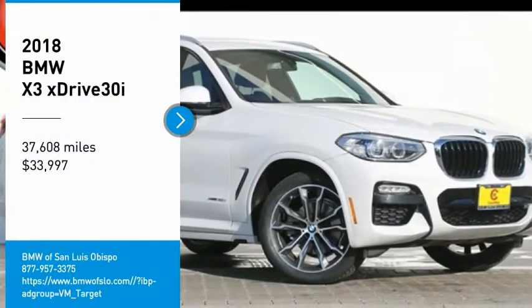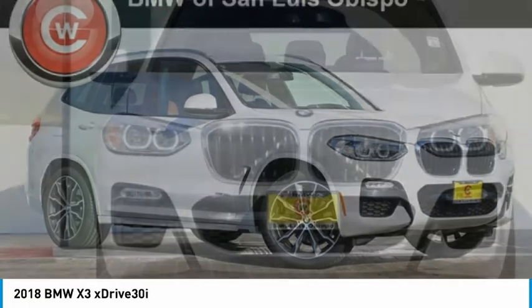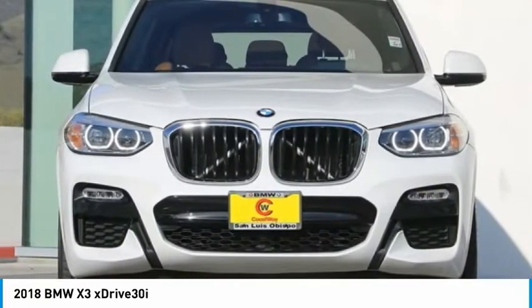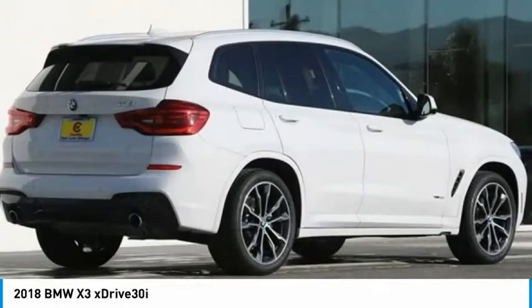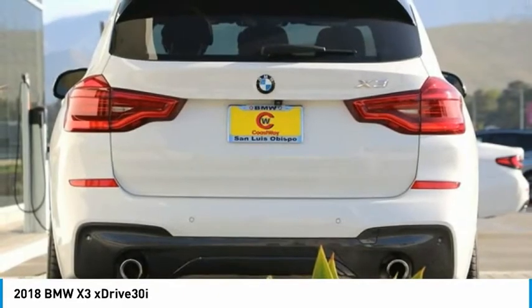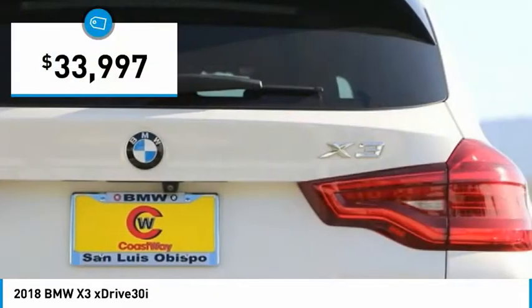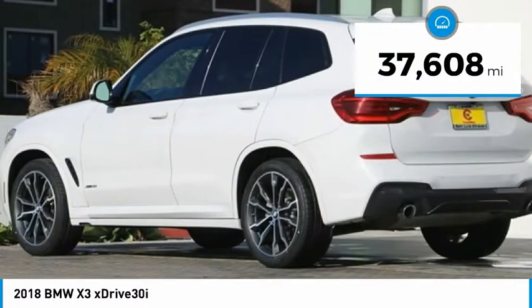We are pleased to show you the 2018 X3. BMW X3 builds on the success of the original by developing its core competencies while adding new technology to establish new benchmarks for agility, efficiency, and comfort, and is priced below $35,000. This vehicle has less than 40,000 miles.